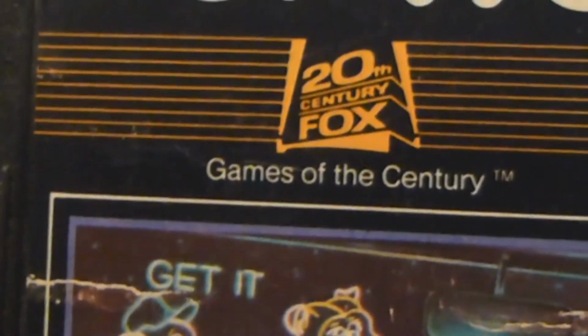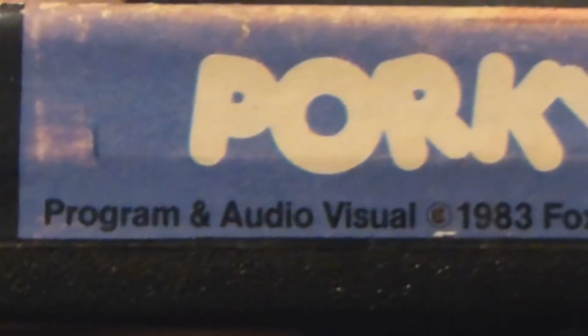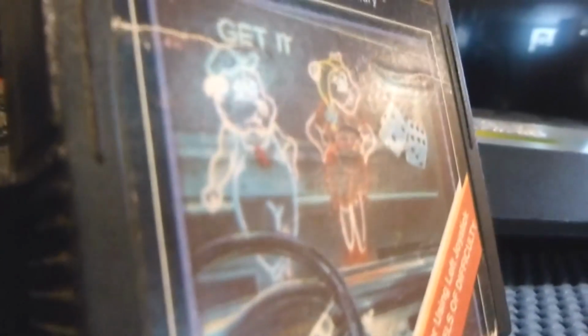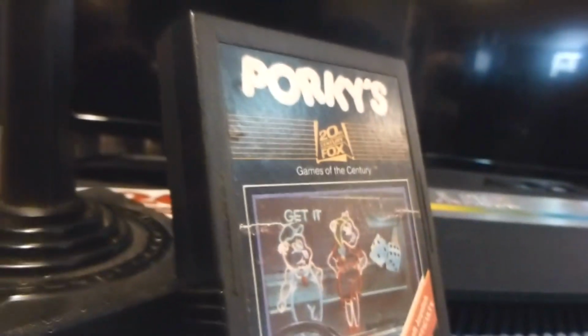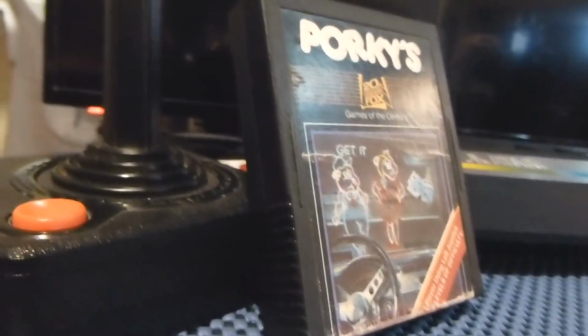You have the 20th Century Fox logo right there. You got the Porky's logo. The top label of the cartridge has programs and audiovisuals, copyright 1983, Fox, video games, and Porky's. You can definitely see that the label's a little faded. I did give the cartridge a good cleaning before we began playing the game, so this definitely works pretty well.